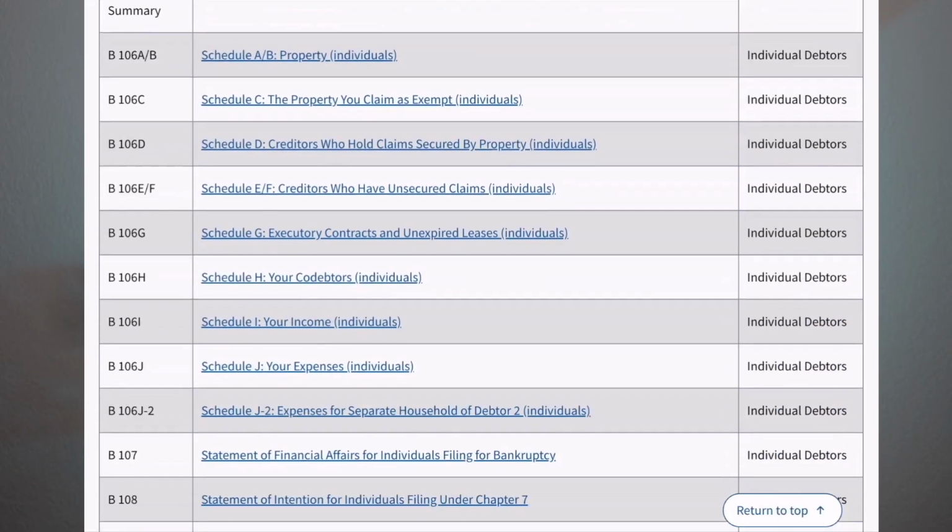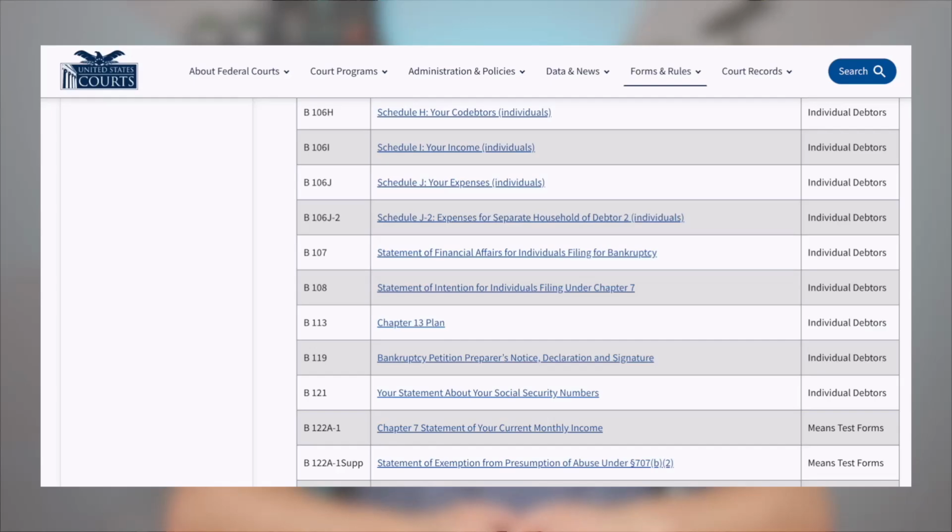Step 4, okay, it's now time to actually fill out the forms. There are about 24 forms, I think, but depending on your situation, the paperwork could stack up to 70 or more pages. And you can find these forms on the official US court website.